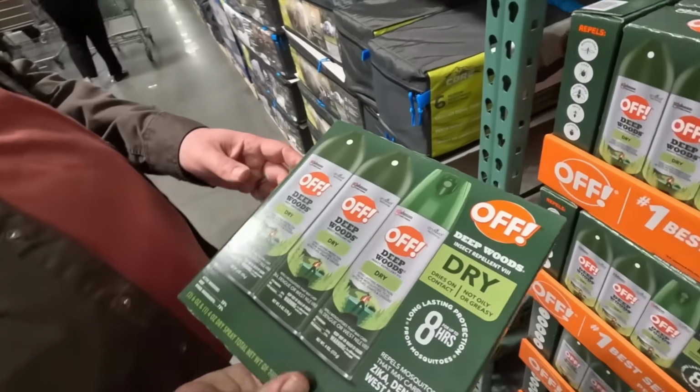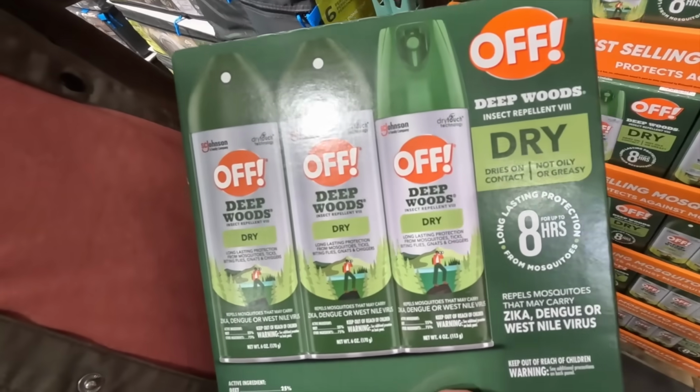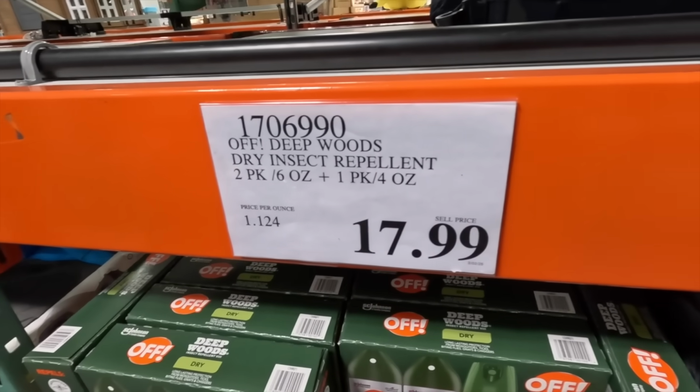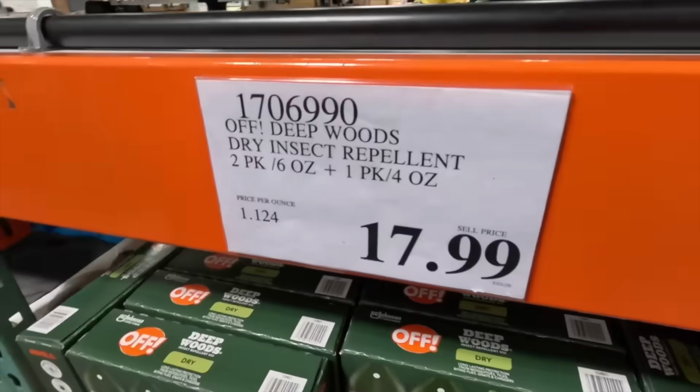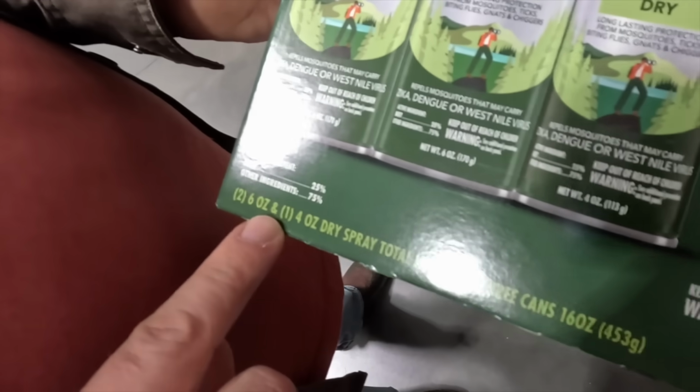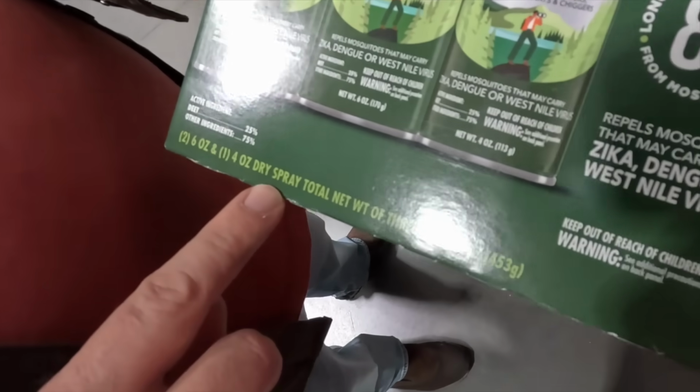Last year, we warned you that this Deep Woods Off Dry was more expensive per ounce at Costco than at other retailers. It's dropped in price though. It's now $17.99 instead of $18.99 for this 3-pack. I really dislike this deceptive packaging. It looks like 3 6-ounce cans, but if you look closer, it's 2 6-ounce cans and a 4-ounce can. That said, the price has increased at other retailers, and now we can't find it any cheaper than Costco.